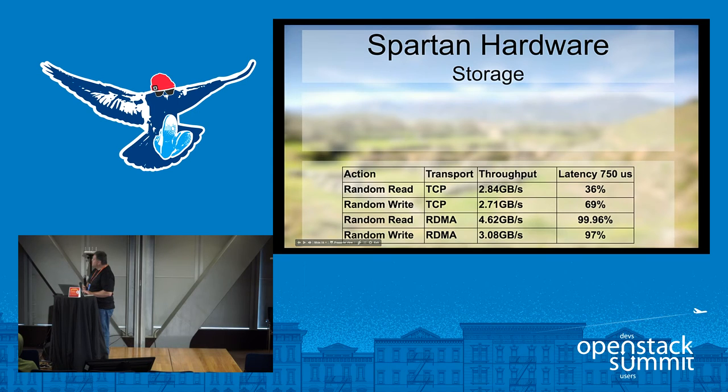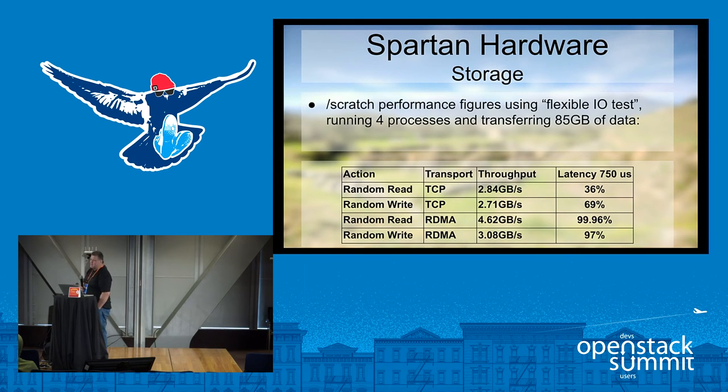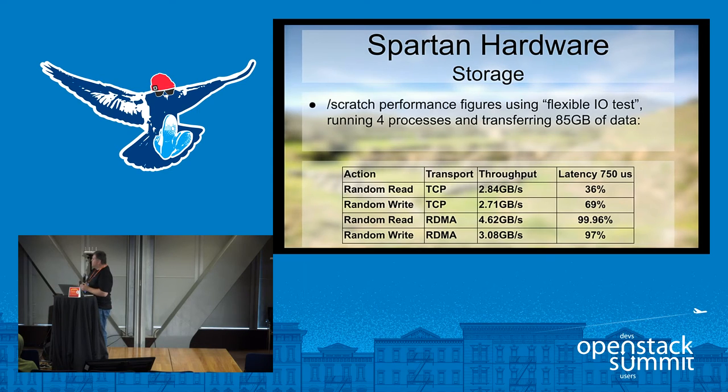Interestingly, I've got some figures for the performance. For the SSDs, and these are just commodity 800 gig SSDs from Dell, we used a flexible IO test, transferring about 85 gig of data. And as you can see, the throughput results are extremely fast. Once we turned RDMA on, it basically saturated a 40 gig link. So if you're ever considering putting a whole lot of SSDs into a commodity server and serving it out, running RDMA, 10 gig will flood in no time. You have to go for the higher speeds.